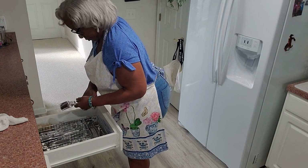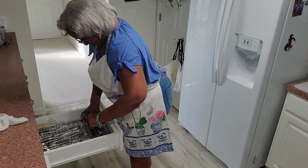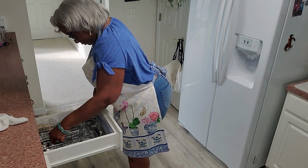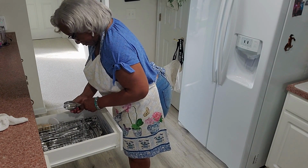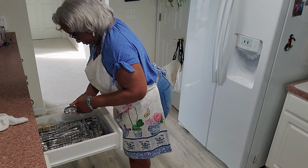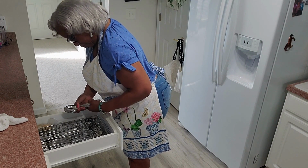Now, remember this though, that not all food scraps are suitable for the flower pots. Anything that's meat or dairy cannot be used as a fertilizer because of the fact that they attract pests and they also cause terrible, unpleasant odors.